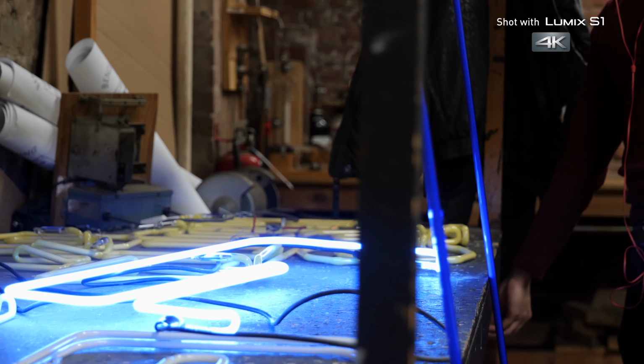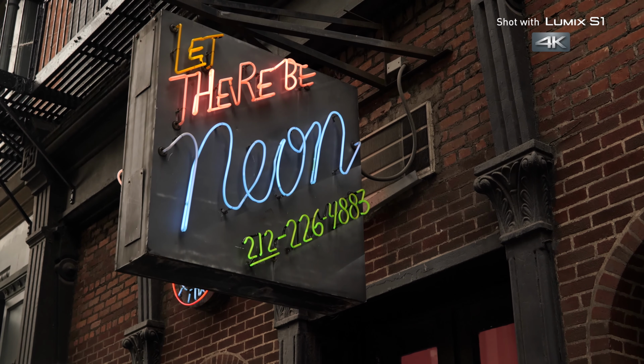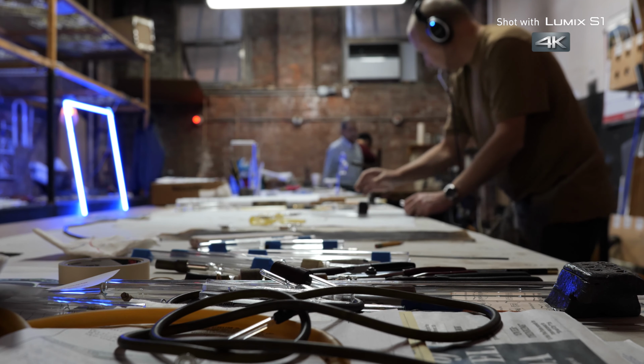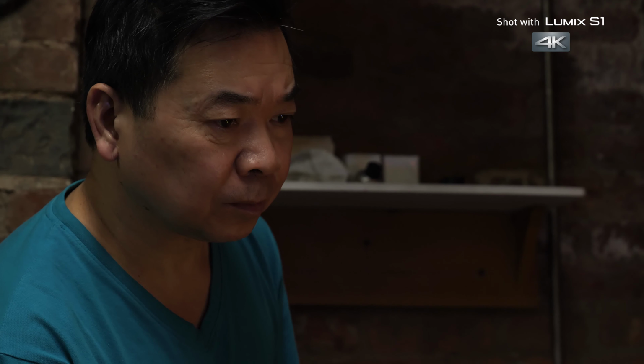With so many tubes in his shop powered by argon, I asked Jeff why not rename the place Let There Be Argon. Well, we're considering it, now that you mentioned it. Right. Yeah. Whichever gas they inject into these tubes, it needs the right conditions.